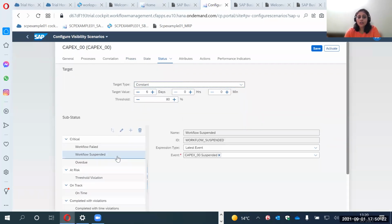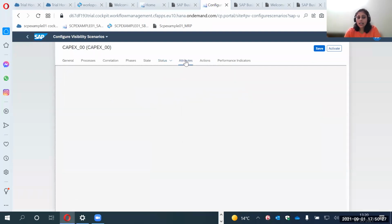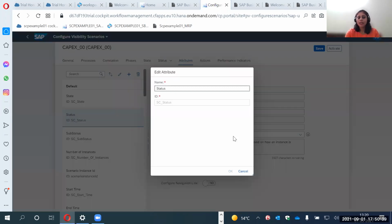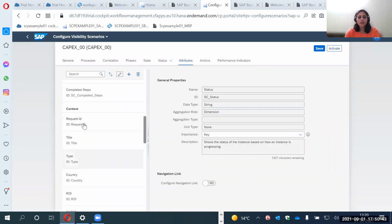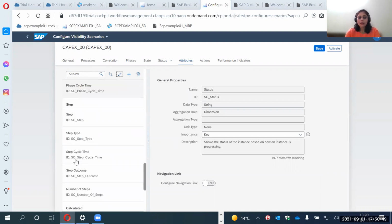So based on the threshold value, you can also define the status and substatus. Then come the attributes. Out of the box, this visibility scenario provides a few default attributes, and a business user can select any attribute, give it an appropriate name, and adapt the name as per the use case. Then these contextual attributes come as part of the process participant that you would have added. And it also provides phase and step attributes.